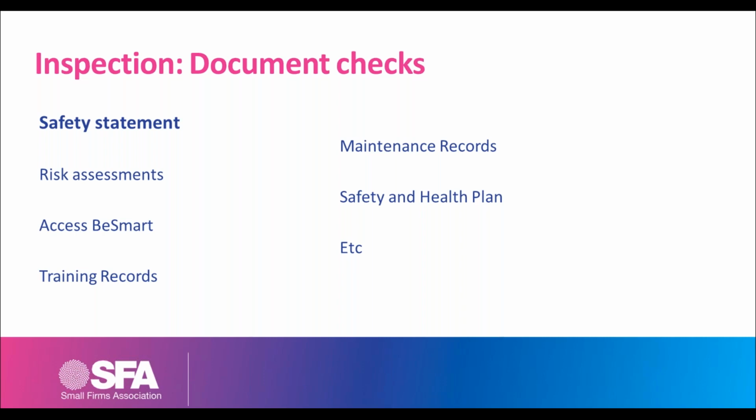They can ask for risk assessments associated with any task that's been carried out on site. They can ask for training records, maintenance records, the safety and health plan, etc. So be aware that that information should be readily accessible for anybody. And most likely you won't know that an inspection is about to take place.